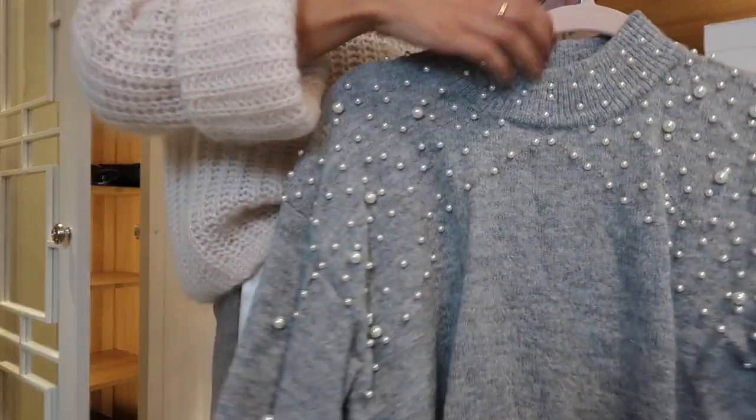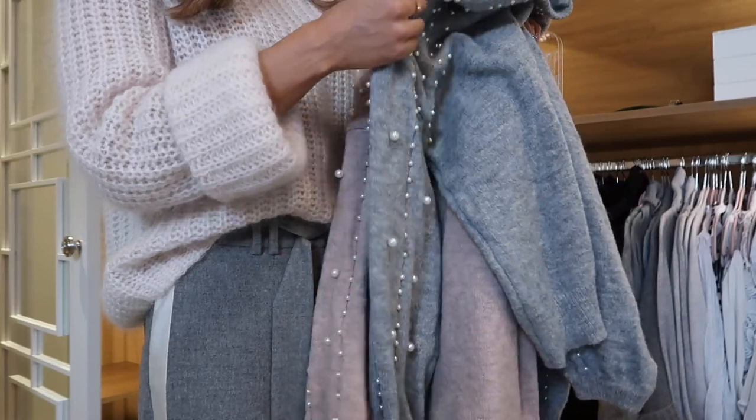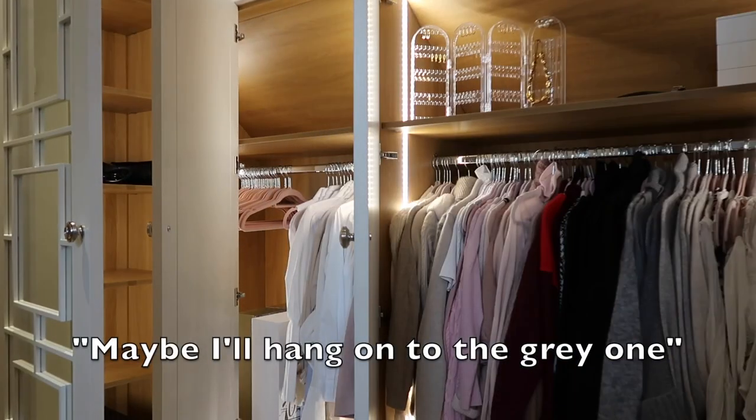All of these pearly jumpers. These are going in the Depop pile because I have worn them so much, but I don't wear them anymore, basically. So those are going, not hanging on to things. Maybe I'll hang on to the grey one.